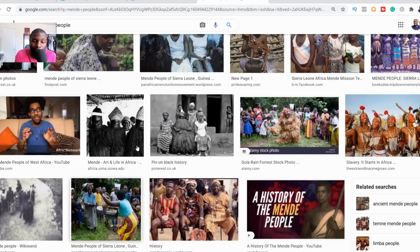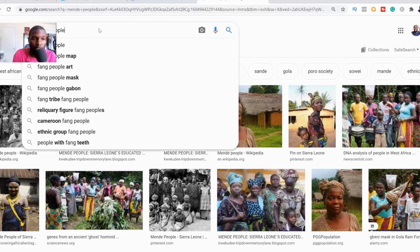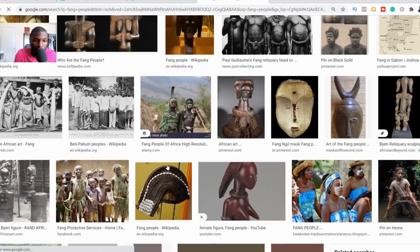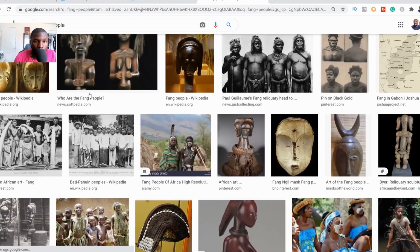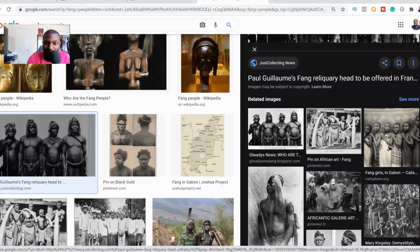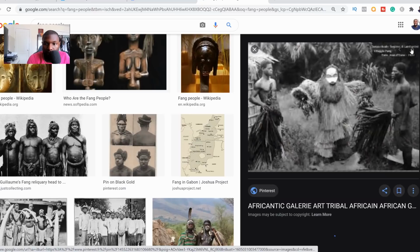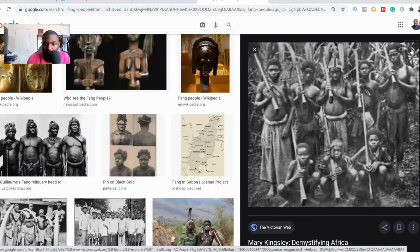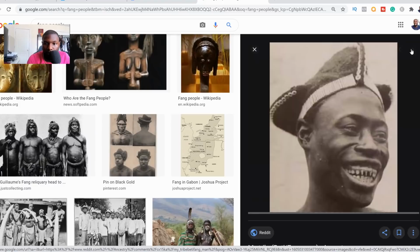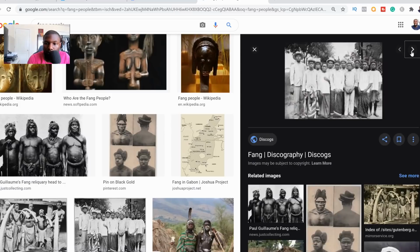That's for sure. And then last but not least, family, before I go, I'm gonna just take a look at the Fang people before I go. And they all shredded, man. They got six-pack. It's crazy. Wow. Their hairstyles. Wow.